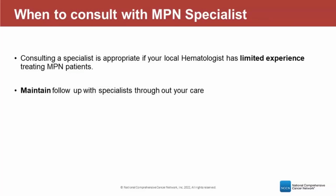And then also for maintenance, that's the category I fall into. So I see an MPN specialist. I travel twice a year at least to meet with an MPN specialist. And then I'm followed here locally with a hematologist a little more often.